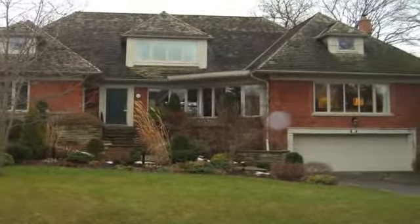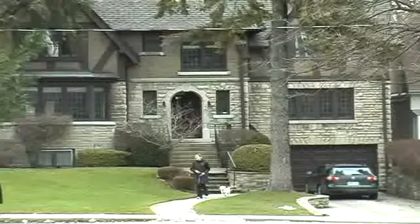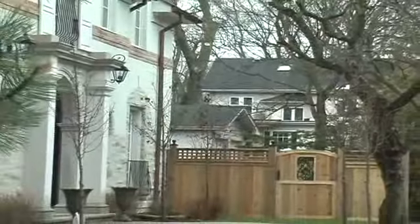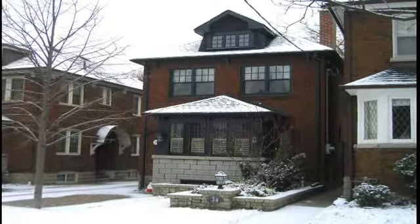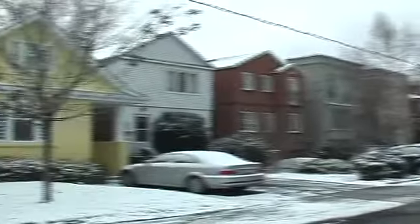Lawrence Park, being south of Lawrence, has much larger homes. I would say the lot sizes on average are about 50 by 150. They're very generous. A lot of the style of the houses is Victorian, Tudor-like, whereas north of Lawrence, in the North Toronto area, the houses again have very generously deep lots, 125 roughly. Again, a little bit smaller, but still of the Victorian and Tudor nature.